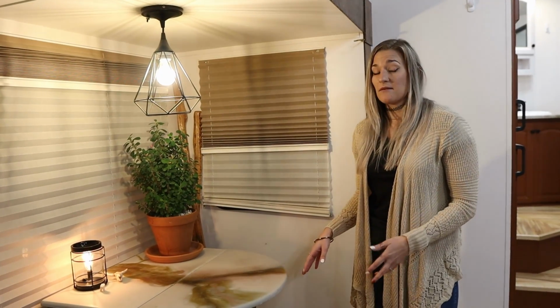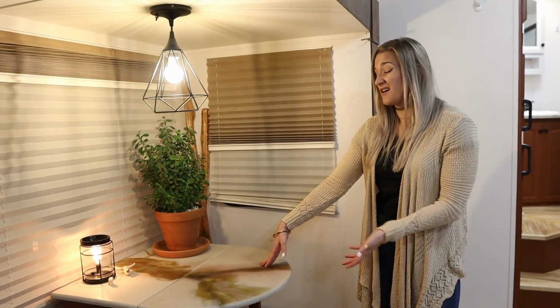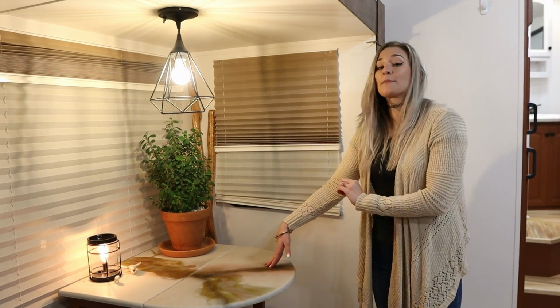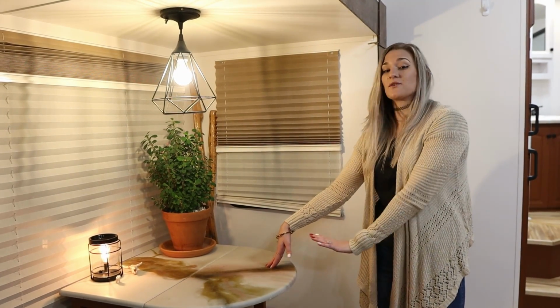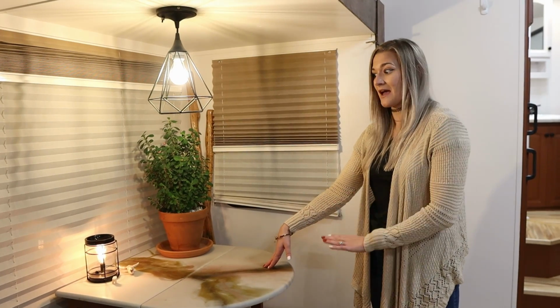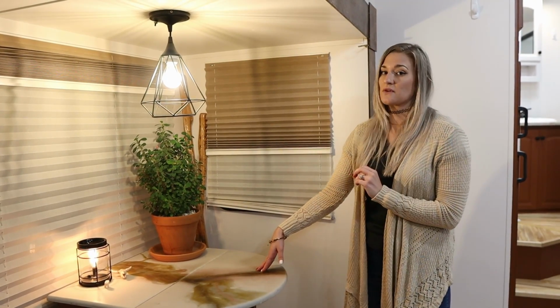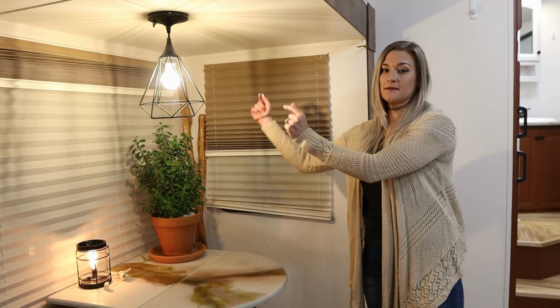Now, would I do this again? I'd certainly buy this again. And honestly, yeah, if we needed a table like this again, I would 100% paint it, epoxy it, do whatever we needed to do just to have this again. This is a really, really nice table. It was so, so useful for us. Highly recommend.